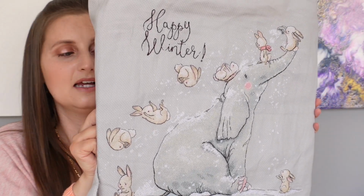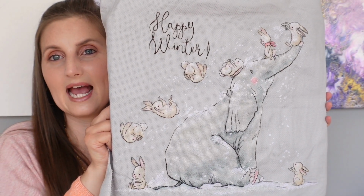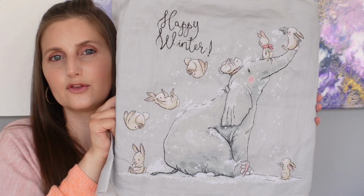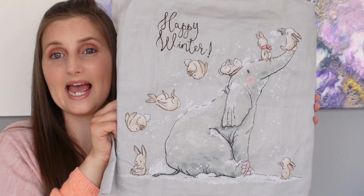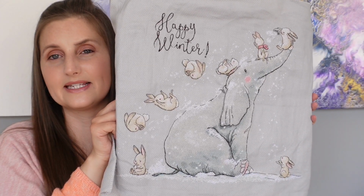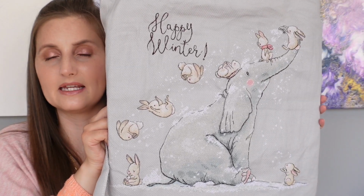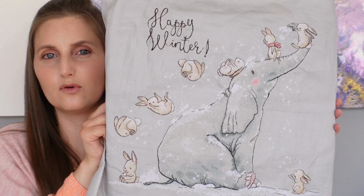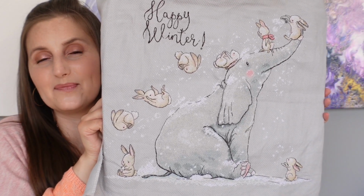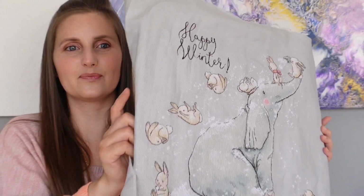It is quite big. This is stitched on 14 count grey Aida, and the threads that I have used for this are CXC, so they are the DMC colour equivalents, but in the CXC brand, and I've had no trouble with them. I've been very happy with the coverage and the performance of those CXC threads, and I just love him. I'm absolutely delighted with this finish.